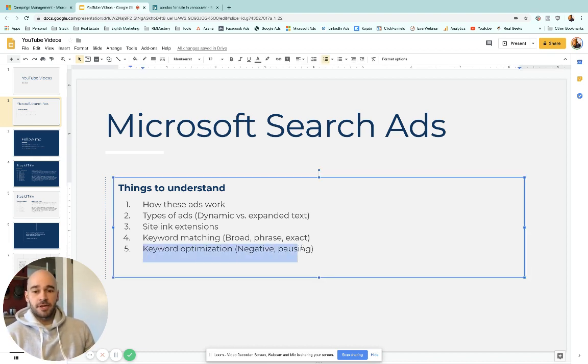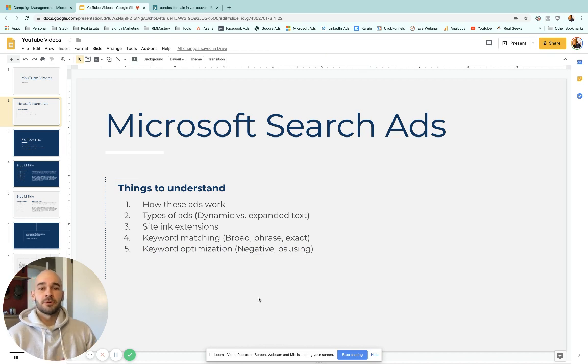Now, when you're optimizing your keywords here, there's a couple things you want to do. You generally want to start with phrase match, and you want to start with a lot of different keywords. And then you're going to go in and you're going to look at what people are actually searching for. And then you're going to start adding negative keywords. So typically how this works is you look at what people are actually searching for and what you've been paying to rank on. And then you can start adding negative keywords. And negative keywords typically are like different cities that you don't want your ad showing up in.